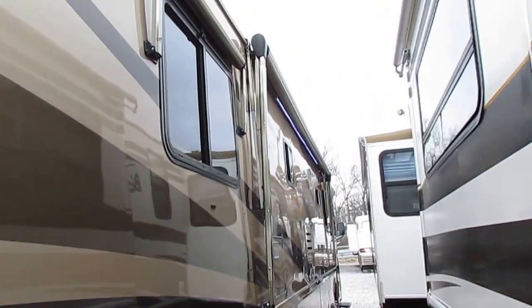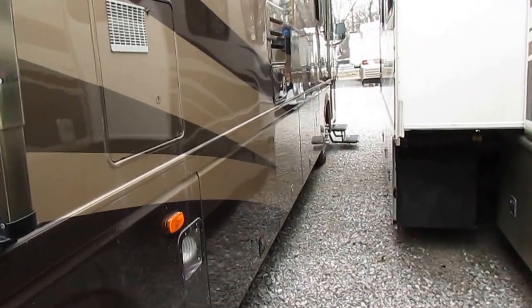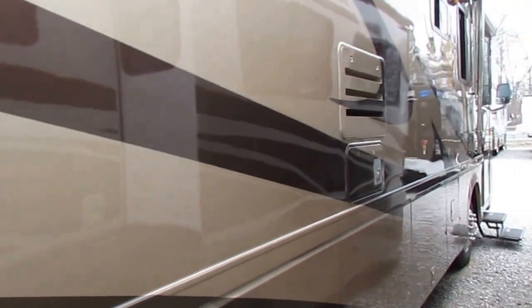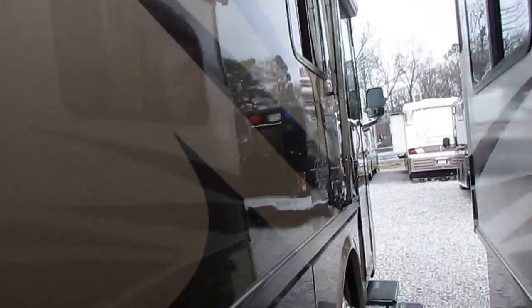It's got the upgraded power awning with the LED lighting. It's got full pass-through storage with slide out trays, a big 10-gallon water heater, gas or electric. I mean, just a beautiful color scheme. It's got the real Alcoa wheels instead of the wheel covers. 4 seasons. You can use this any time of the year in any part of North America.